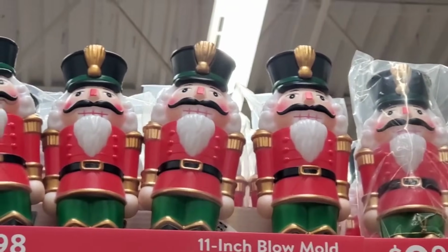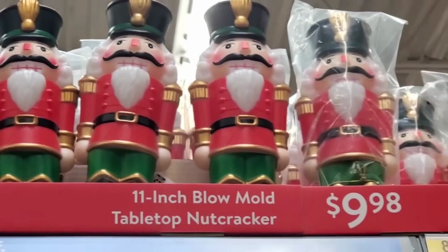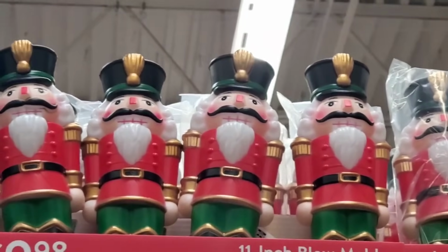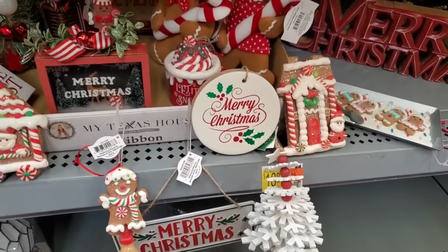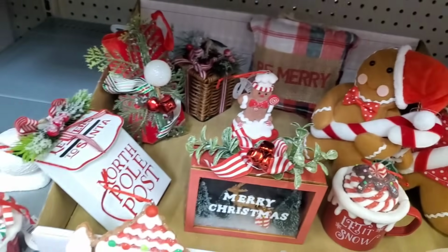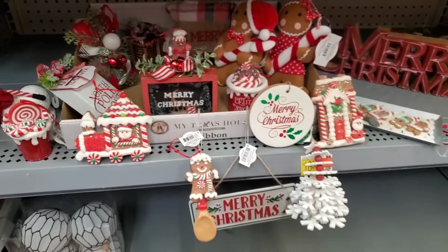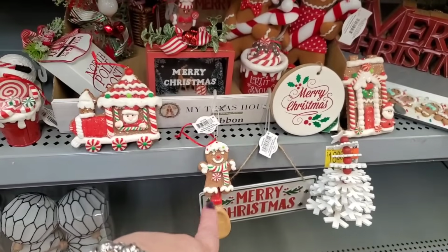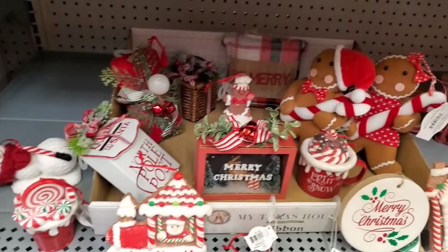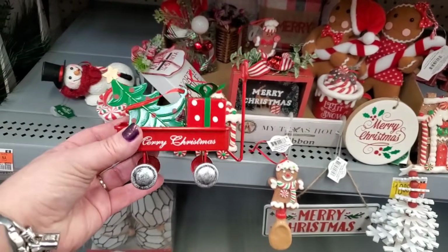You guys, it also comes in a 11-inch blow mold tabletop nutcracker. Wow, I wonder if they have gingerbread men. I would love that. Okay, so basically, besides the gingerbread people that are $3.47, everything else is $1.98. And the snowman kind of doesn't go, but I can't leave him here. I lost my other spoon. I'm gonna have to go get the other one. But these are all $1.98, and I feel like they're gonna do perfect in my tear tray and shadow boxes.